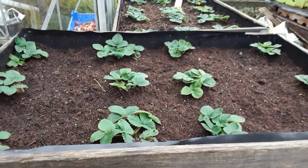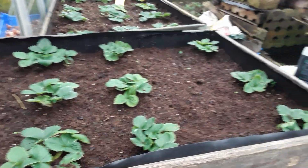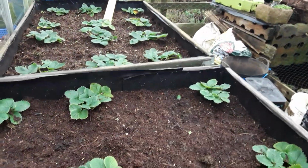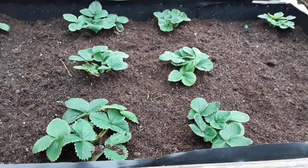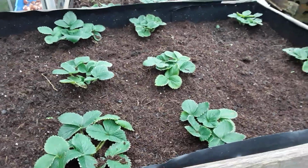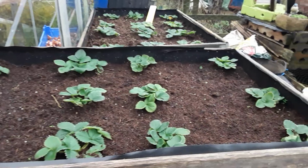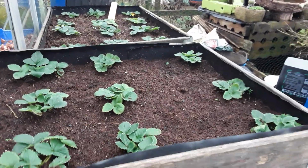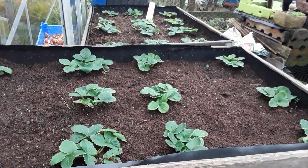During 2021 we successfully took some runners from the Sweetheart strawberries. They're looking really healthy, and that's probably because of the very mild weather we're having now in December. All that cold weather when I couldn't come to the allotment because I was gritting, and now all this wet weather I can't come because it's too wet to do most jobs.